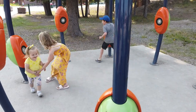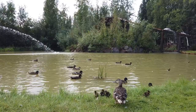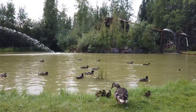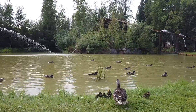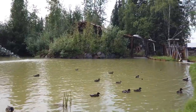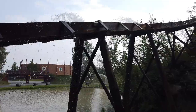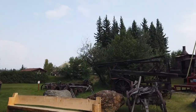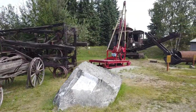Let's see the fire one again. This is a gold mining section of Pioneer Park. Look at all the little baby ducks. So sweet. Pretty cool. All the old equipment they used to use. It's really neat.